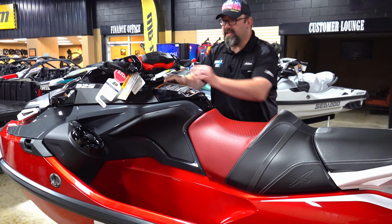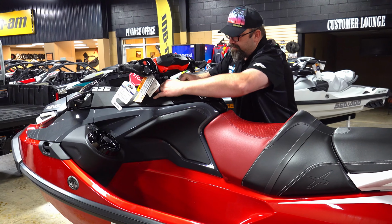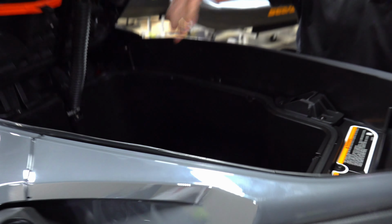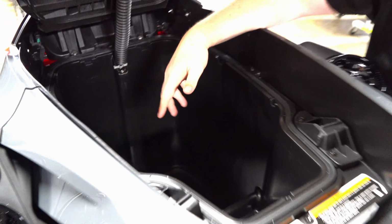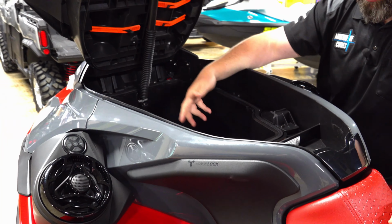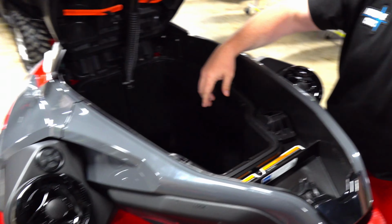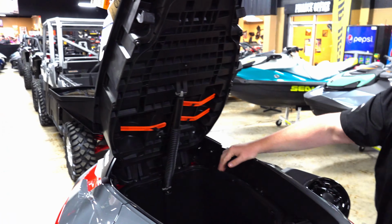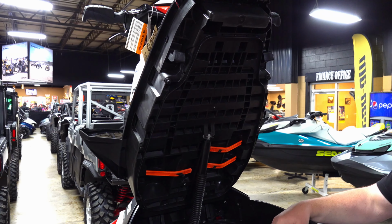Storage is abundant on these things. This is my favorite thing about this model, all the storage room you get up front. I mean, it's massive. You can get about anything you want in here: towels, cooler, hats, sunblock, squirt guns, whatever you want to put in there. A nice convenient spot here for your Coast Guard kit and your fire extinguisher as well.